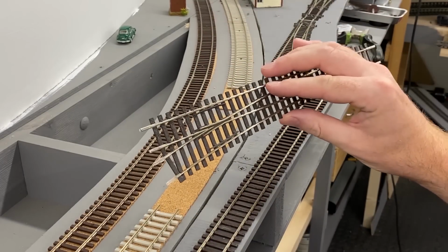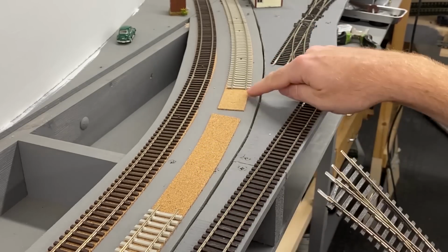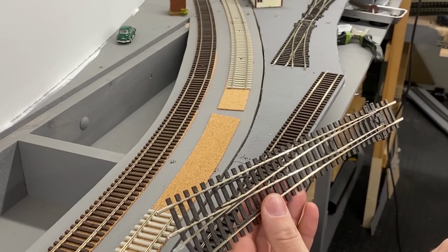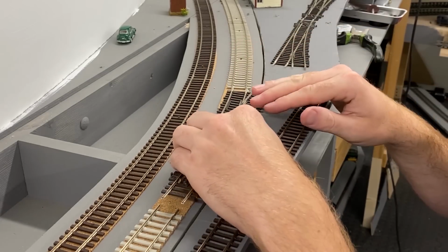So I've prepared the large radius point with all its rail joiners now. It's got insulated rail joiners on this connection here, which will go into the main line to lead down to the junction. All the other rail joiners are conducting metal rail joiners. So we're ready to insert that into the track. It's a case of lining up the rail joiners at one end.